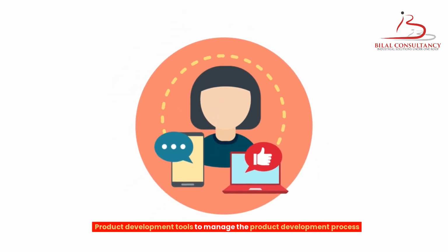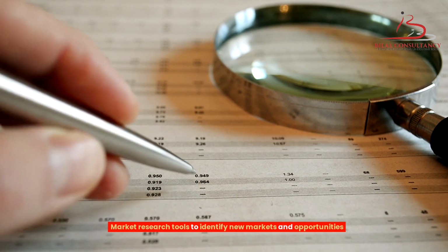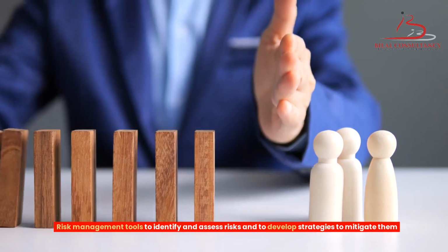Product development tools to manage the product development process. Market research tools to identify new markets and opportunities. Risk management tools to identify and assess risks and to develop strategies to mitigate them.